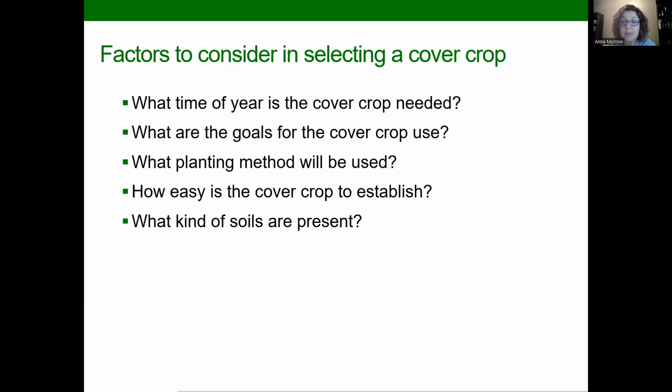What kind of soils are present? That may limit your options. If you have some tough soils, wet or clay pan, things like that could be a limiting factor on what species will work. What cash crops are in the rotation? So that's going to impact those seeding questions of what time of year are we able to plant our cover crop, and what impacts might the cover crop have on our following cash crop.